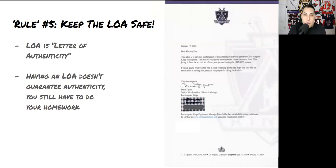LOA stands for letter of authenticity. They often look very different between companies and teams and leagues. Keep in mind, just because a jersey has an LOA doesn't guarantee that it's authentic. But if you have one, please do keep it somewhere safe that you'll remember. And on the flip side, just because a jersey doesn't have a letter of authenticity doesn't mean it's not authentic.